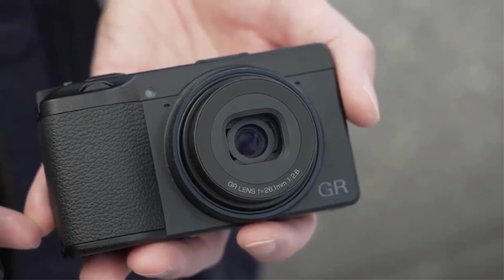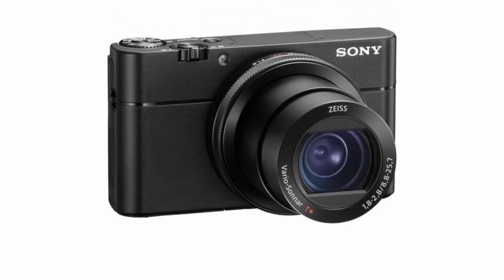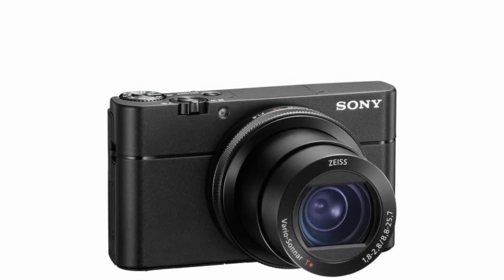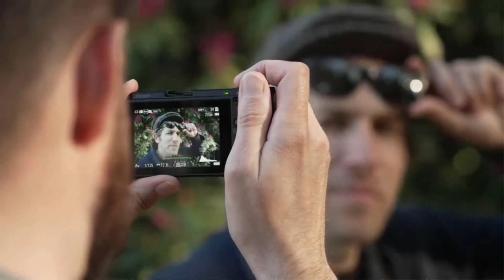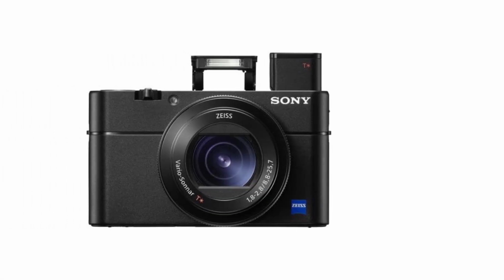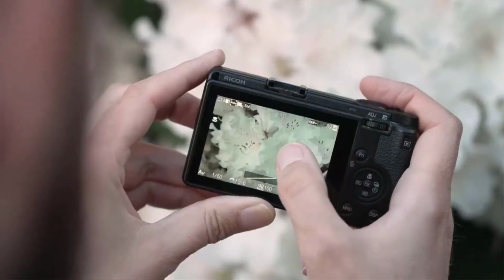The camera boasts the world's fastest hybrid autofocus system with a remarkable 0.05-second response time and 315 autofocus points, making it ideal for capturing action and wildlife. Users can take advantage of continuous shooting at speeds up to 24 frames per second while maintaining autofocus and auto-exposure tracking. Additionally, the RX100 III supports 4K video recording without pixel binning and includes advanced features like super slow-motion video at 960 frames per second.